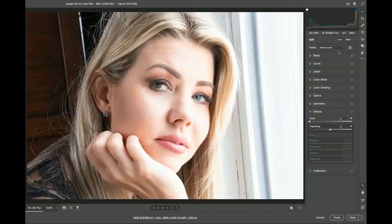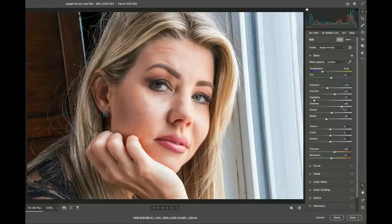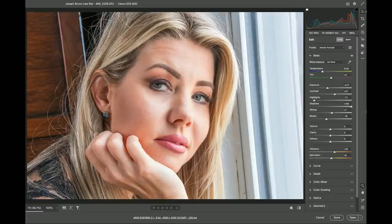All right, so let's start. Let's go and choose for our profile. It's raw photos. Let's choose Adobe Portrait, and let's just hit auto. Yeah, you can see how overexposed that was. Now, I do like the face to be brighter, so I will do that. But something funky. It's too much shadows. Look how much it opened up the shadows. It's too much. If you use the shadows too much, people start to look HDR.